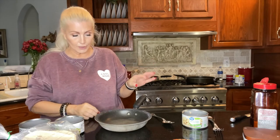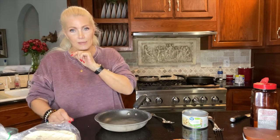I'm just going to run it real quick. I'm going to warm up the oil. It's just to make them soft so that you can roll up the chicken in the tortillas, and then we'll come back and we'll start rolling.